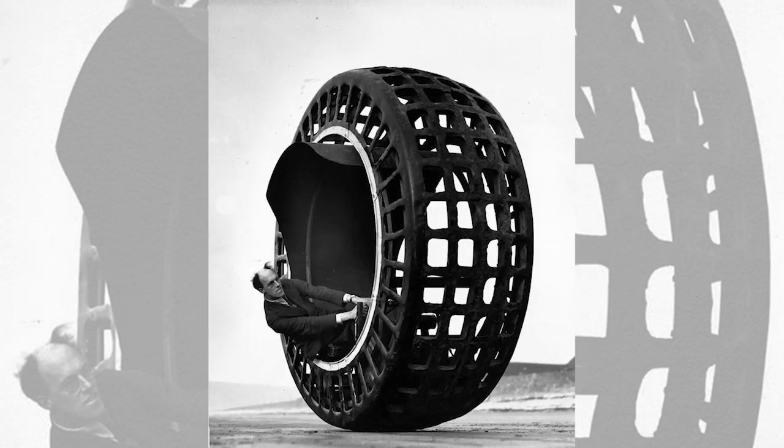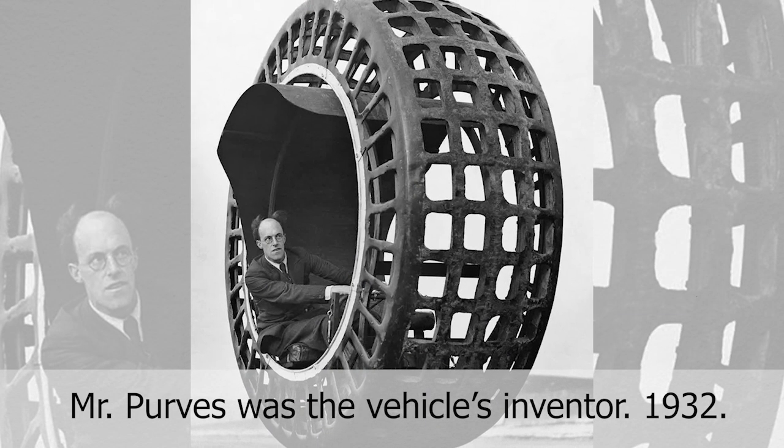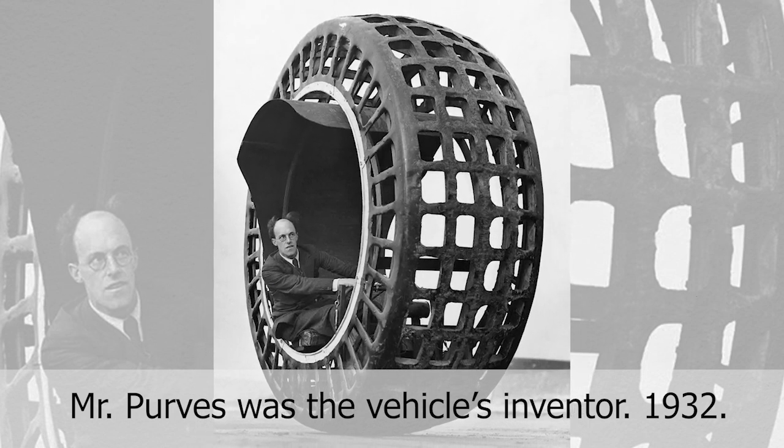Arguably the most well-known iteration of the strange type of vehicle is the one created in 1932 by Dr. J. H. Peirce. The motorized monster was called the Dinosphere, and it is believed to have reached speeds of up to 25 or 30 mph. Dr. Peirce believed that the monowheel was the most simplified form of motorized transport possible. Unfortunately for him, his creation was never as successful as he hoped.